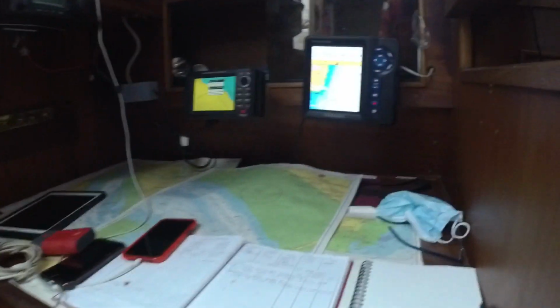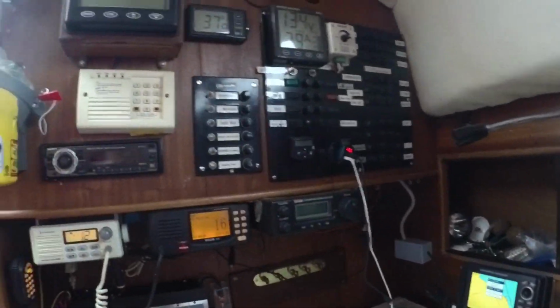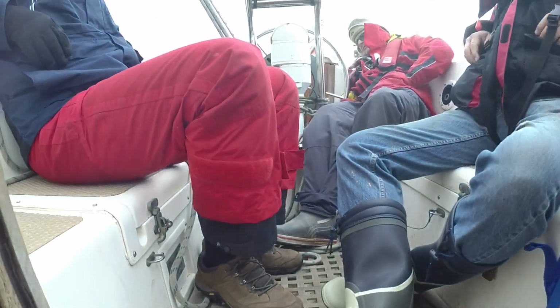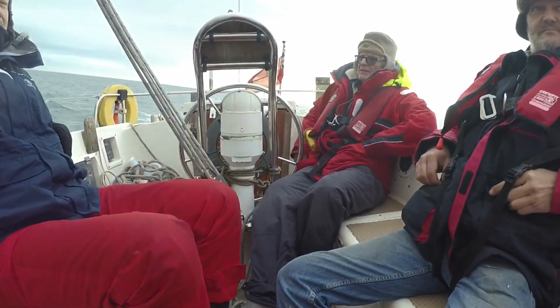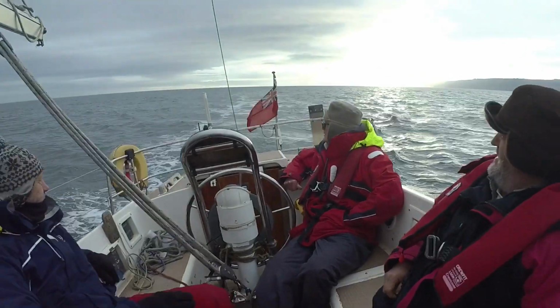We've got two fairly basic GPS chart plotters, but they work all right. Instrument panel, we've got two VHFs, EPIRB there, and a fuse panel, and then coming up into the cockpit, everybody's just chilling out. Fairly light winds.